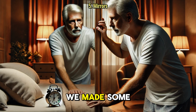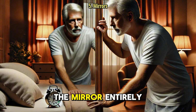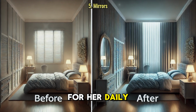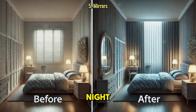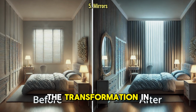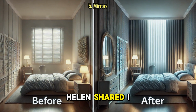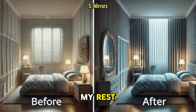Working with Helen, we made some thoughtful adjustments to her bedroom layout. Instead of removing the mirror entirely, we repositioned it to the side wall where it wouldn't be visible from her bed, but remained useful for her daily routine. We also added a simple curtain that could cover the mirror at night while maintaining easy access during the day. The transformation in her sleep quality was remarkable. "I feel so much more peaceful now," Helen shared. "I hadn't realized how much that reflection was affecting my rest."